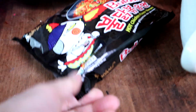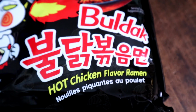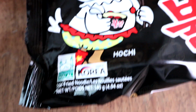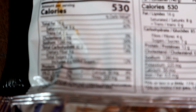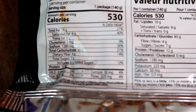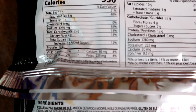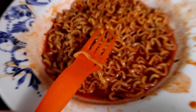All right, guys, here we go. This is the Buldak hot chicken flavor ramen. It's by a company called Samyang. I don't know why, but it does have a Korea symbol in it. There's quite a bit of sodium on this thing. It's 1280 grams. You wouldn't want to eat this every day. Oh, well, you guys can read the rest of the specs. Just look at the redness of that juice.